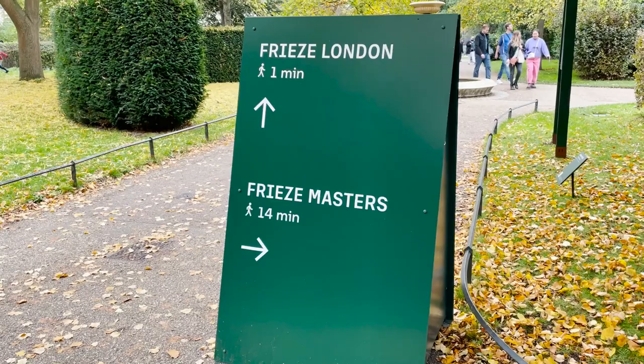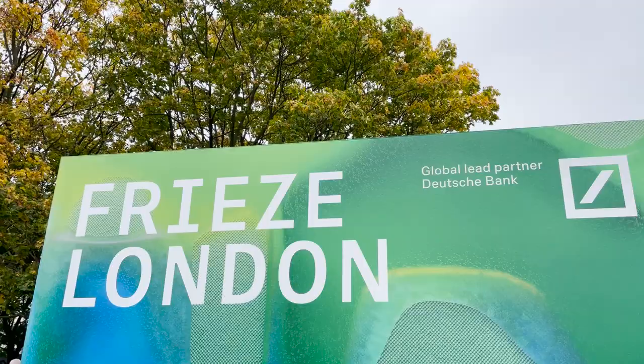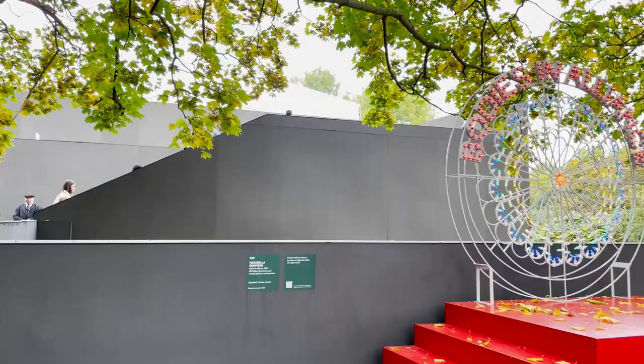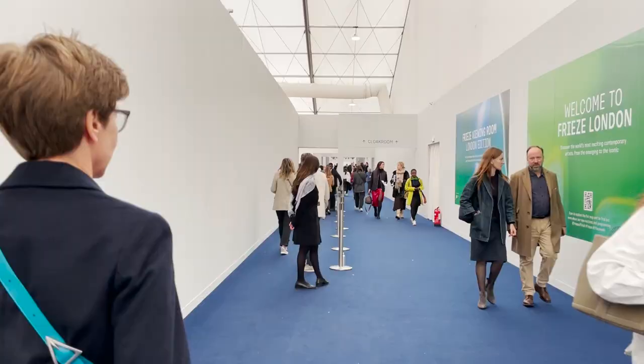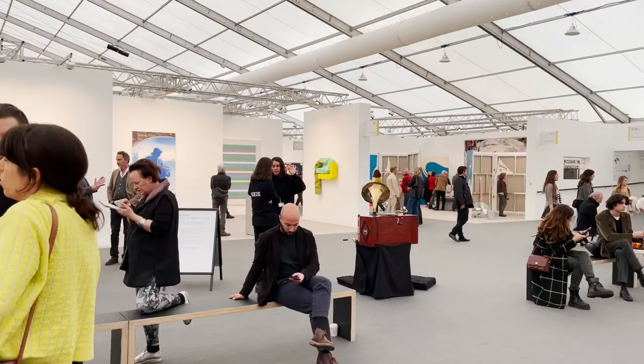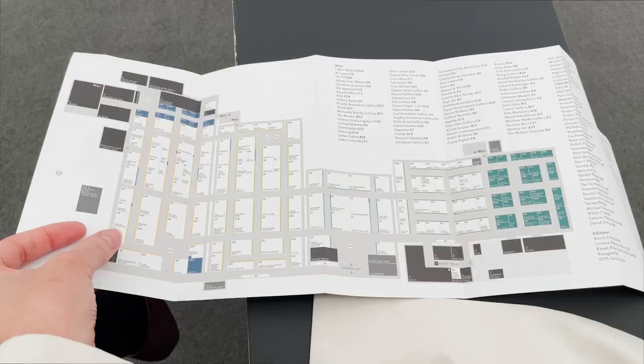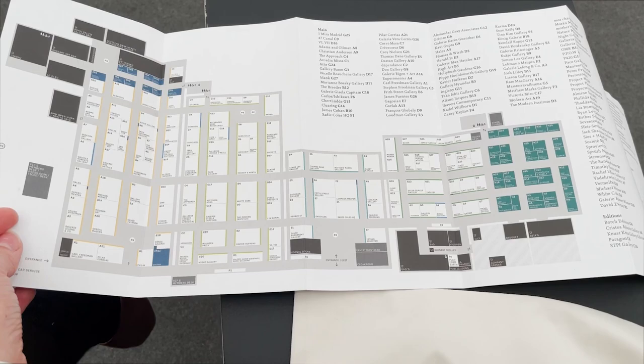Right, let's head over to Frieze. Frieze focuses on contemporary art by living artists, both iconic and emerging. As you can see, the gallery booths are arranged systematically, and I'm going to walk around trying my best to see everything, and I'll show you some of my favourites along the way.